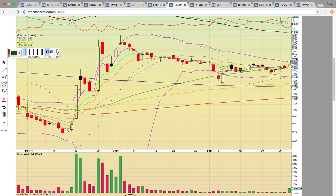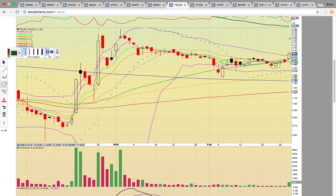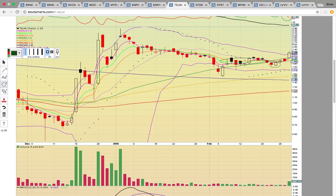It closed above the middle Bollinger Band, which is the dotted purple line down here around $2, and above the 50-day simple moving average at 211. If it stays above both levels, that'll signal that it wants to head higher. So keep an eye on it. This looks like it could have continuation above. If 210 holds, it's in play for a possible swing trade.